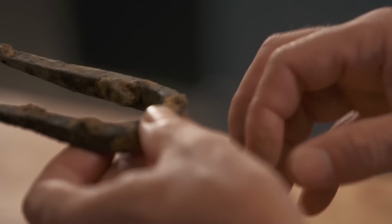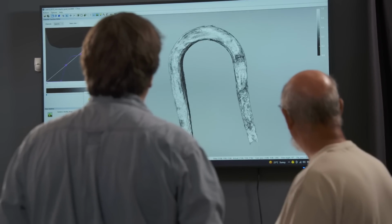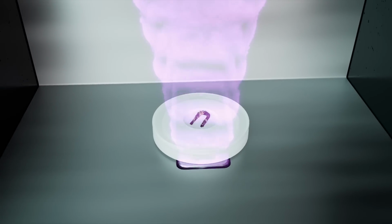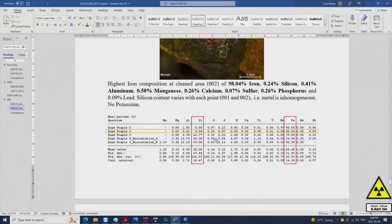Medieval times? Could Carmen Legg be correct that this heavy staple was used as part of a rope and pulley system centuries ago in order to create the massive quadrilateral feature? Emma, do you have the metallurgy? I do. Prior to their meeting, Emma scanned the artifact under an X-ray fluorescence spectrometer. The device bombards metal objects with gamma rays in order to determine their elemental composition and also their possible age. It is 98% iron. It's got a bit of silicon, aluminum, manganese, calcium, sulfur, phosphorus, which is all indicative of the furnace type or the technology that was used.